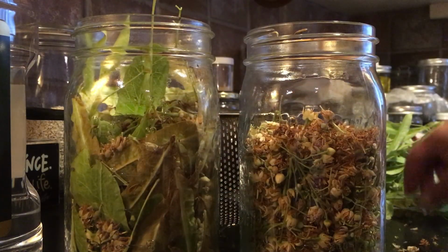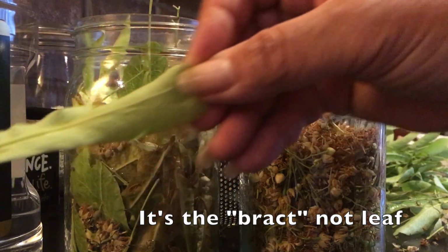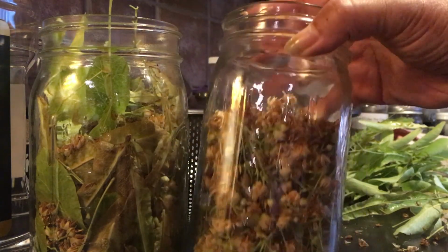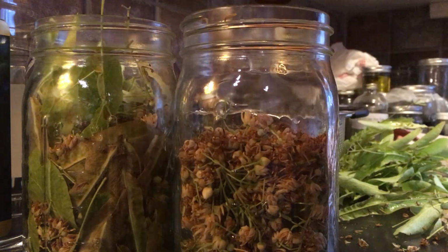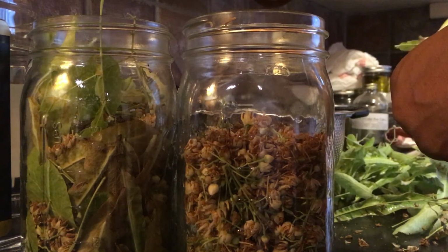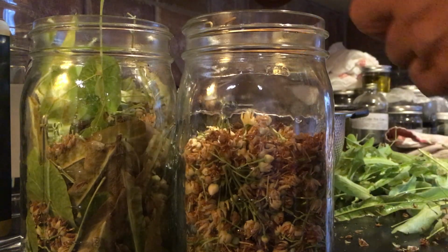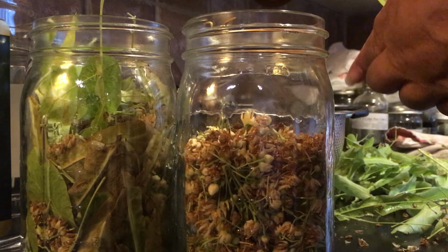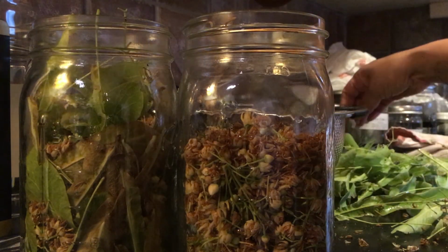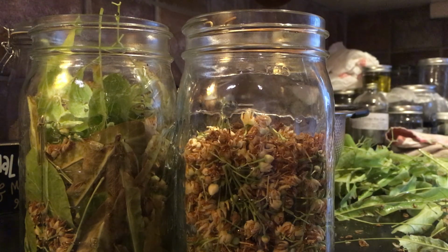This jar includes the linden leaf, which does have medicinal properties as well. This is the linden leaf, and this jar includes some of the leaves. And then I just wanted to experiment, and this one is just the flowers. So I'm gonna fill each of these with alcohol now. I'm gonna put a few more leaves in this one. And maybe I will dry the rest of these leaves and try them as a tea. One of the things I always say about learning herbs is to get them and then try them in every way possible to see how they do.